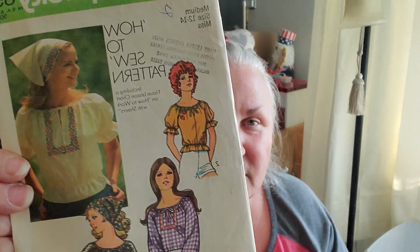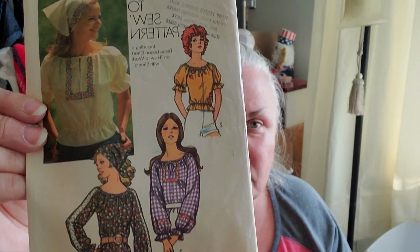This is, just because it's so boho, I had to grab it. And I think, yeah, it was half off. So you know what? I don't always buy a lot of these because, honestly, I don't know how much interest there really is in it. But it's like a boho kind of outfit pattern, and I like that. I like it.